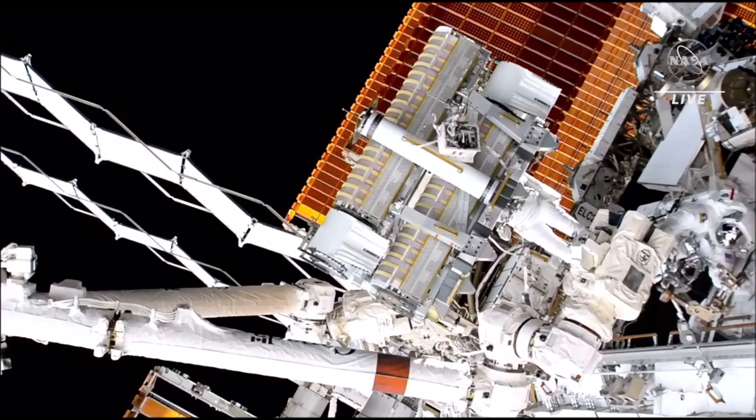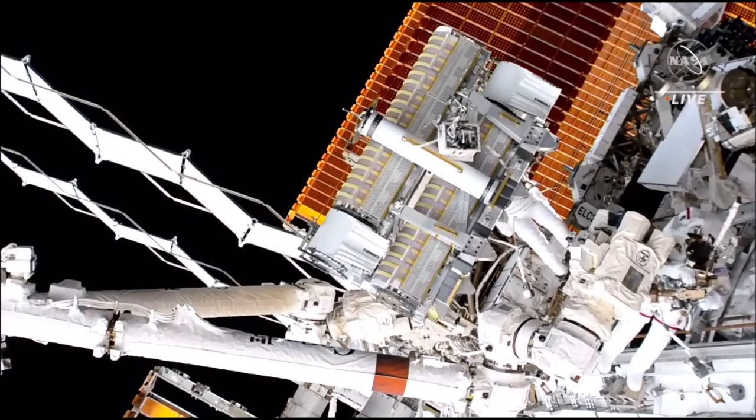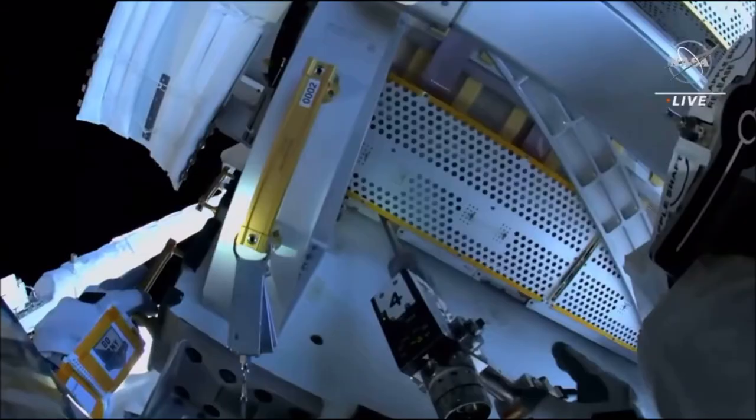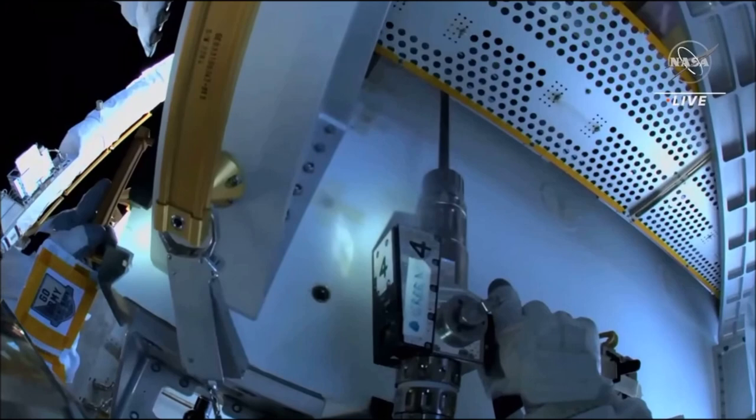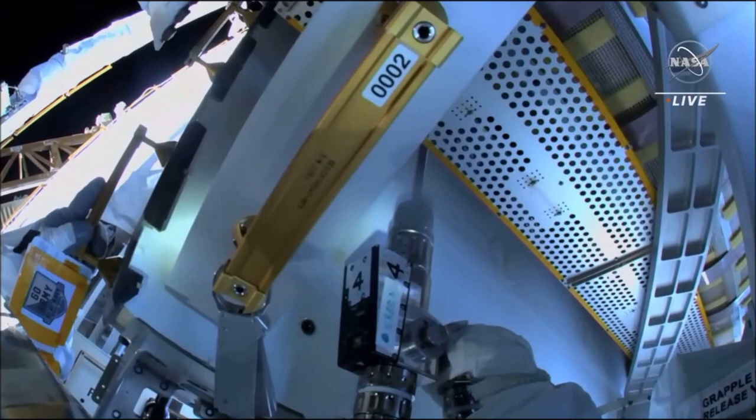The red stripes, Josh Cassada with the articulating portable foot restraint that he will attach to the end of the station's robotic arm that soon will be operated by Koichi Wakata with the assistance of Nicole Mann from the robotic workstation inside the Destiny Lab. EV1, and we have a GCA to publish the APFR ingress position when you're ready. Copy that. In maybe 5 minutes or so, we'll do a tether swap here.